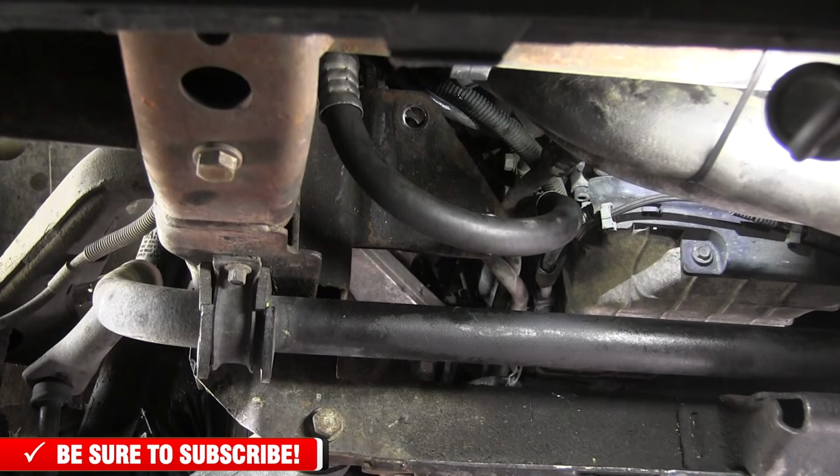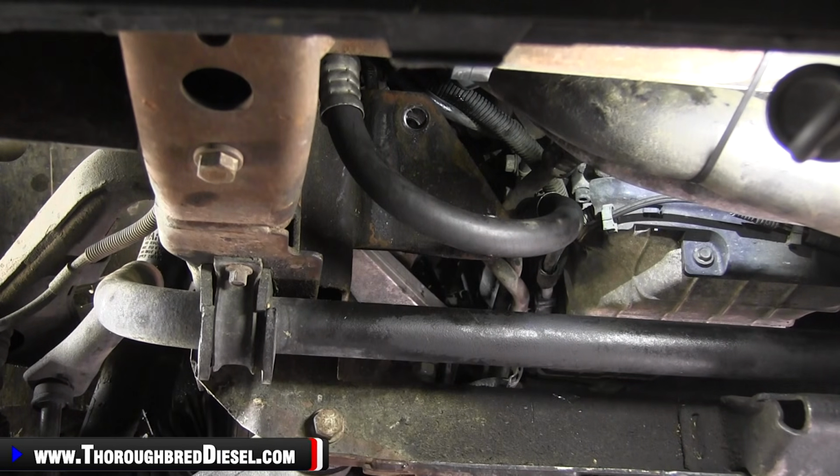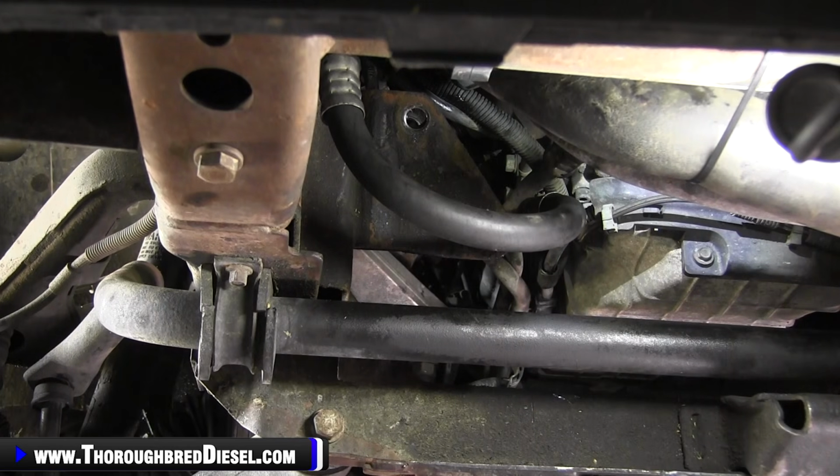Time to install our Kryptonite idler arm support. We've got everything prepped here and ready. Tell you something that makes this a lot easier: if you've got an alignment tool, where you can bring that around, good shape.